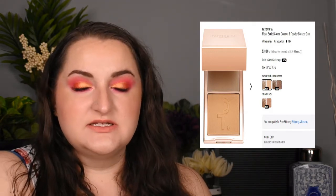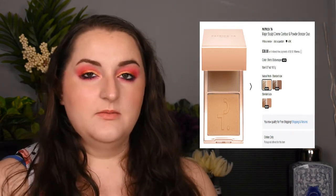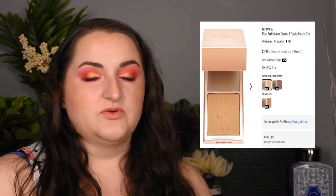I did also put in the cart the Patrick Ta Major Sculpt Cream Contour and Powder Bronzer Duo in She's Statuesque. I have wanted to try something from Patrick Ta ever since his brand launched at Sephora, and all of his products seem so intriguing to me. I'm really interested in trying them, but the price point is pretty steep, so I think getting it on sale would be good. But when I think about the Patrick Ta Bronze Sculptor versus the Tower 28, I'm definitely more interested in the Tower 28 and the Marc Jacobs bronzers compared to this Patrick Ta, so I'm going to go ahead and take that out of the cart too.